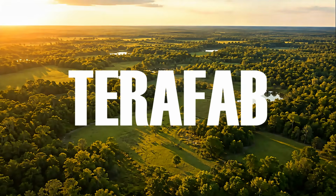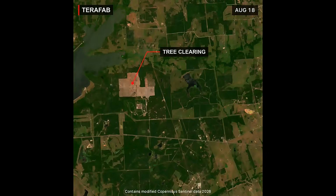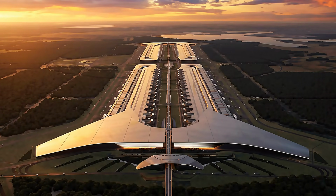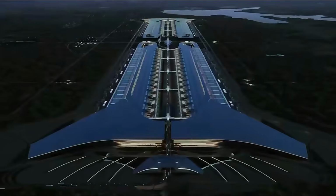This land in Grimes County, Texas looks like nothing special. Forests, ponds, cattle. But what is about to be built here will become the most valuable piece of real estate on Earth. This is Terafab, a 100 million square foot semiconductor factory jointly built by Tesla and SpaceX.